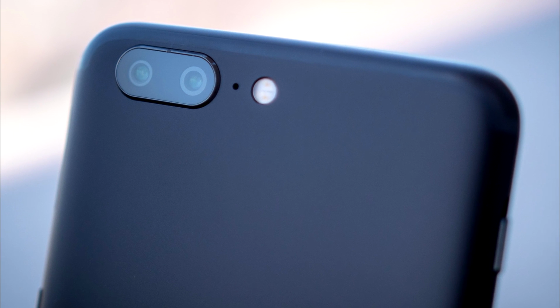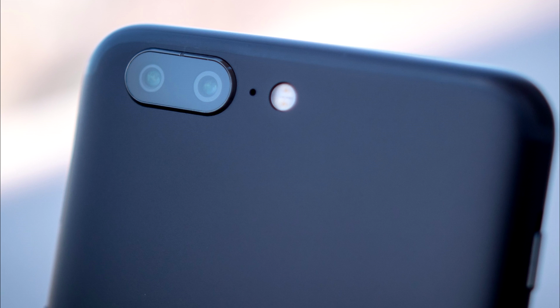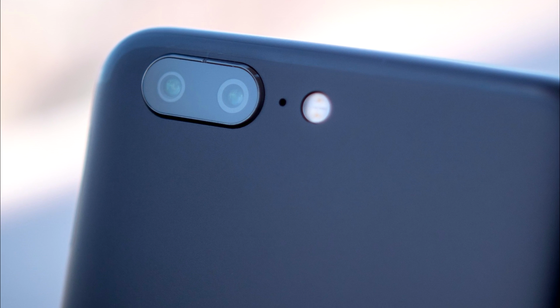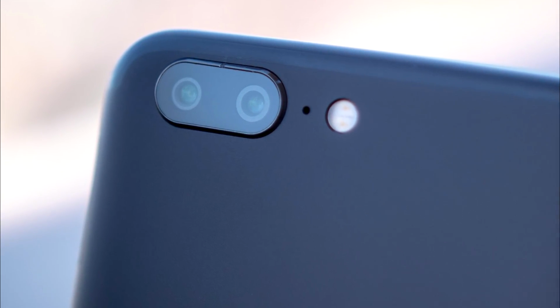The OnePlus 5T is finally here and I am a big fan of this device, specifically all OnePlus devices. And I mean seriously, you cannot blame me because OnePlus does indeed make some really cool and powerful devices. But that's not what you clicked to hear. You clicked to learn a bit more about what's on the new OnePlus 5T. So let's get into it.